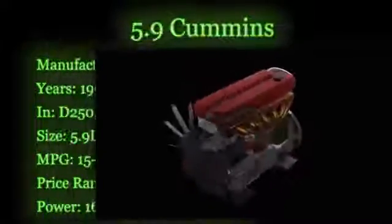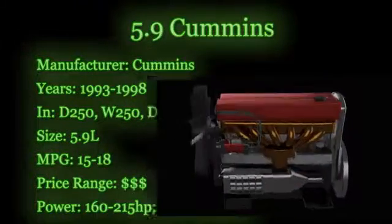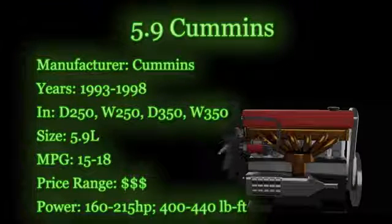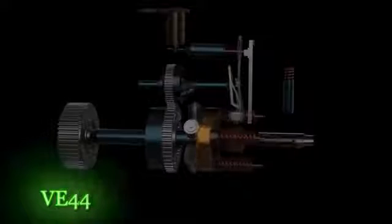The second generation of the 12-valve ran from 1994 to 1998. A few upgrades were made on this model, including a larger intercooler and a waste-gated turbocharger. The biggest upgrade was in the injector pump from first to second generation. The Bosch VE44 mechanical injection pump, or VE pump, was first generation, comprised of a single piston pump. But the VE pump is known to have seal issues and doesn't respond well to modifications.